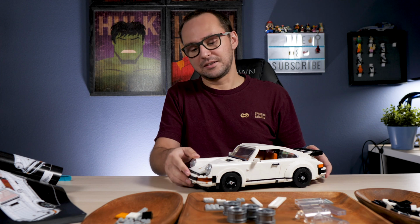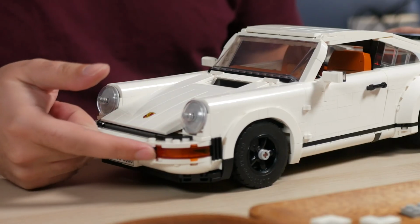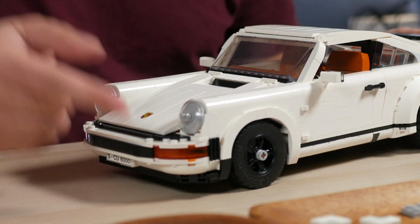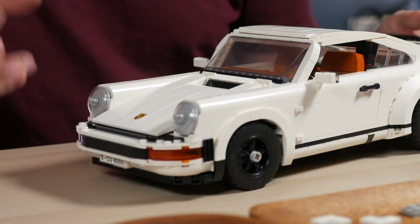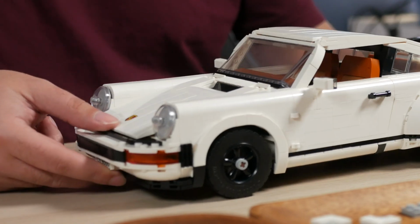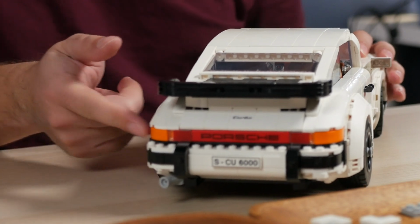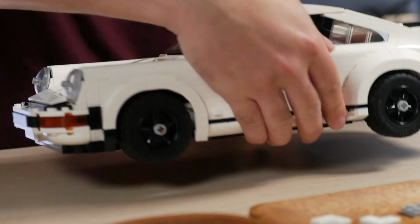I forgot to mention, and I should have mentioned that way before in this review, that the blinkers in the front are transparent triangular window pieces that were first used in that Fiat 500. So this is a new color for this piece in transparent orange, which works great. In the back, the blinkers are basically just slopes in solid orange color, so that's a cool difference and a cool little design choice.